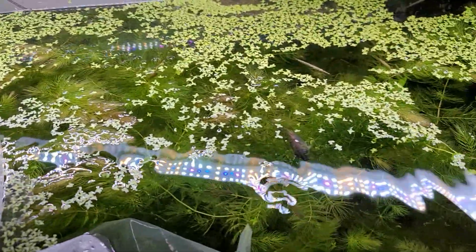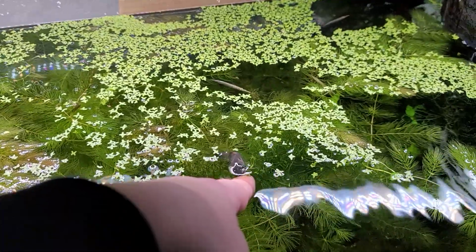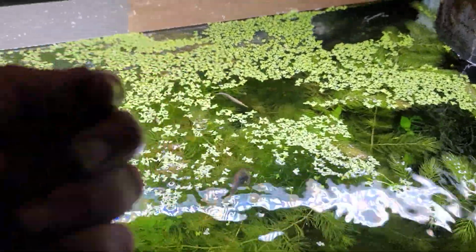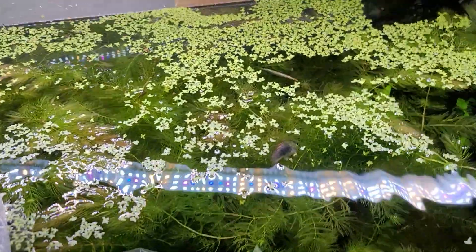Kind of weird. Don't know what's up with that. Also, the half beaks, they're doing well. The cories in this tank are still bizarre. They still hang out right at the top. Ow. He literally just bit my fingernail. Still hang out right at the top and just lay there.